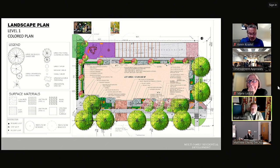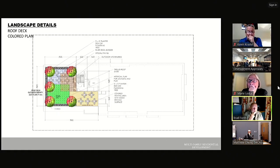And then the next image is the roof garden. So this building has a significant roof garden for the use of the residents. While we're limited on the ground level and we use the space for the play area, up on the roof space, we have some special paving. We have small trees in raised boxes. We have kind of a river rock border to keep people back from the parapet. And there's also some room so that you can't overlook the neighbors.